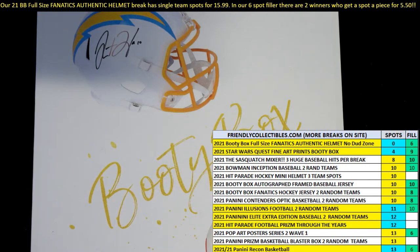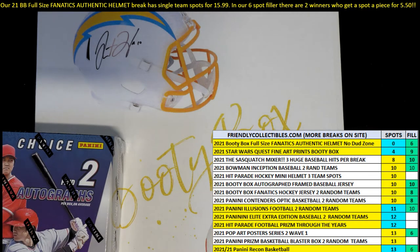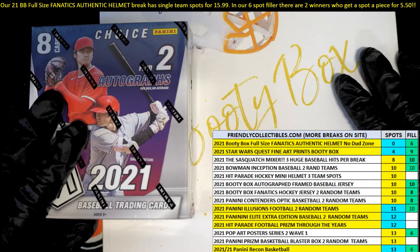I'm not sure how many cards are in there. Let's check it out. Getting everything ready for the helmet break, and yeah, we've got Mosaic coming up. This is a really good box break. It's pretty expensive for 2 autographs coming out of Mosaic. Yeah, it's a total of eight cards in the break. Eight cards total.